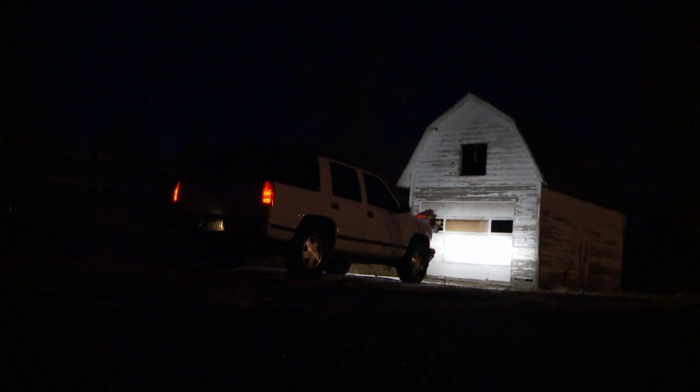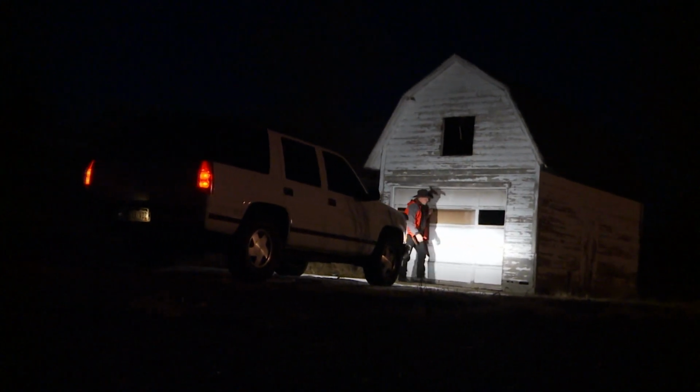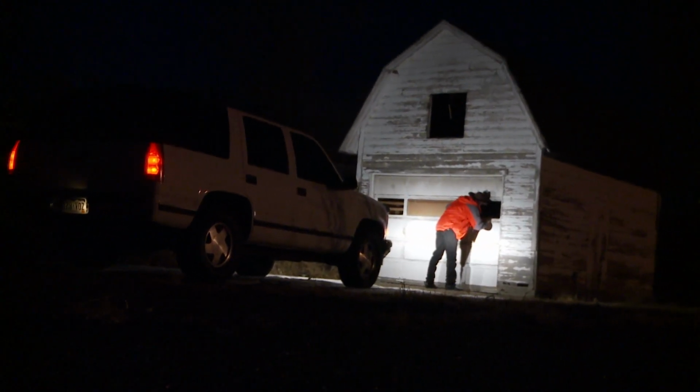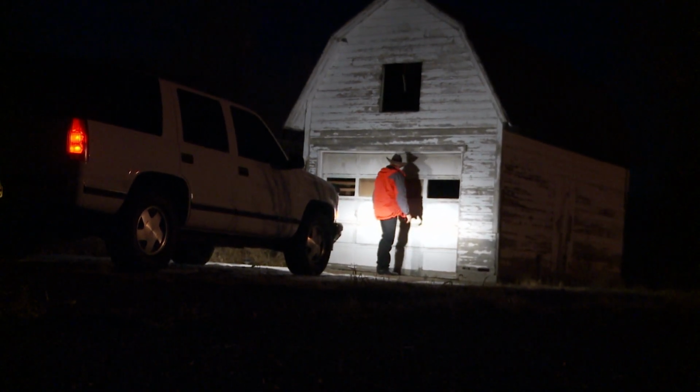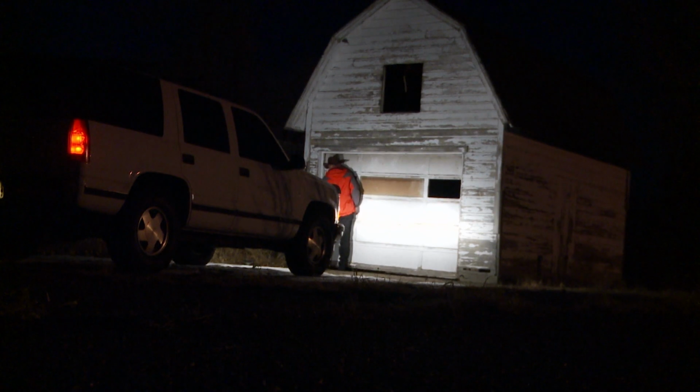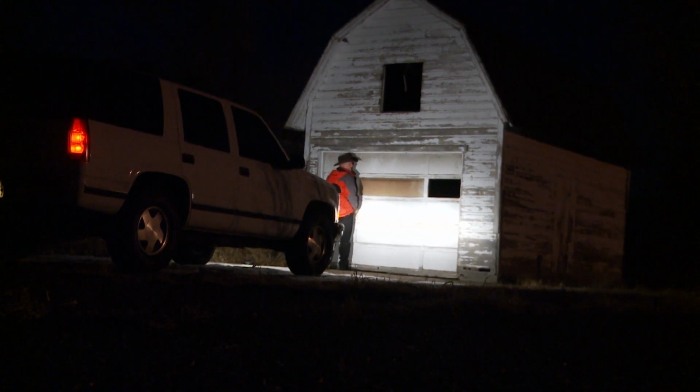Yeah, there's something in there. There's a car in there for sure. It's the Cutlass. This is the barn, all right. Yeah, it looks like the door will come open.